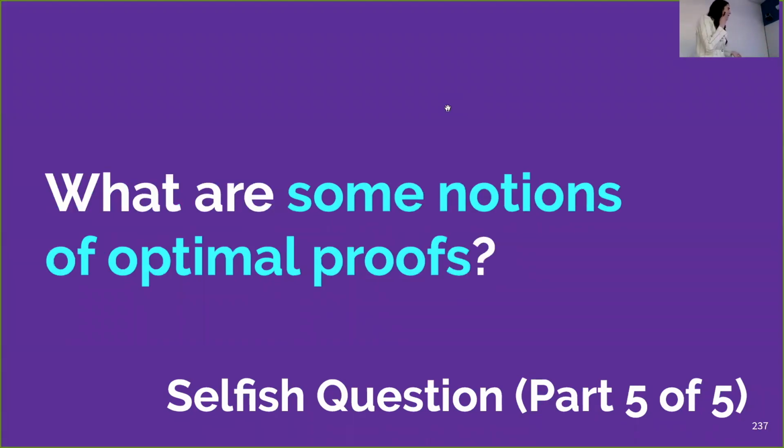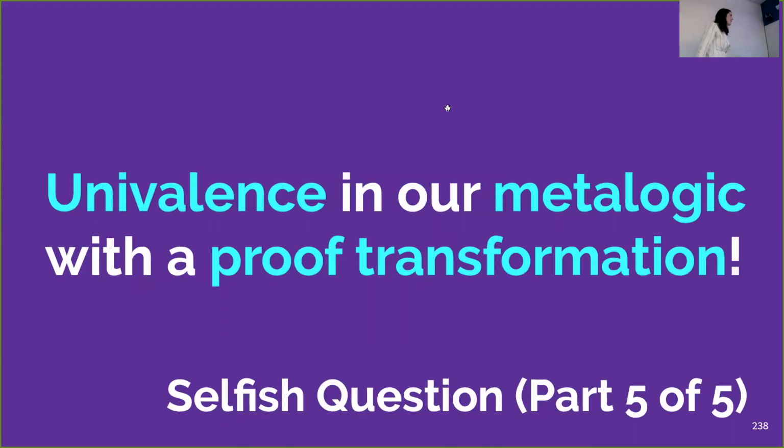But I've been wondering, I give you a couple of notions of optimality here. Obviously, there's not going to be one canonical optimal proof of any theorem. But I wonder if there are some notions of optimality here that I could use, maybe optimality for a particular induction principle, or something like this. So I would love to hear if you have any background here, anything I can point to. Now, okay, second question.